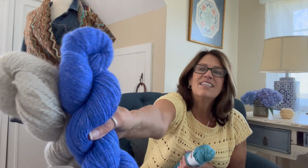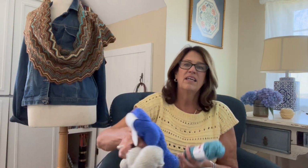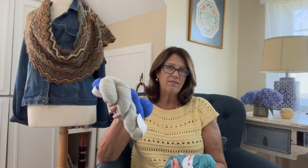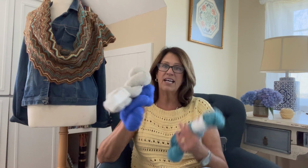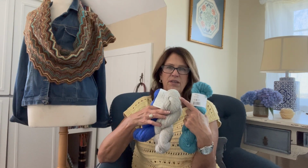Purl Soho had their Linen Quill on sale. So I bought 2 colors in that, this gorgeous blue and this oatmeal. And I'm thinking maybe a V-neck, lightweight V-neck. I think that Leslie from A Friend to Knit With, another great podcaster, has a great tip about a good V-neck, so I'm going to take a look into that.